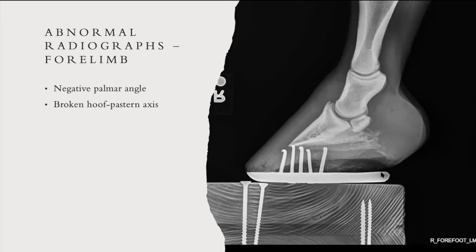And so when you have more heel support, you're going to lift the back of the foot up, which changes your angle of P3 and becomes a positive angle. So this, when it falls below that X axis, so if there was an imaginary line here, you would change that and make it angled this way.